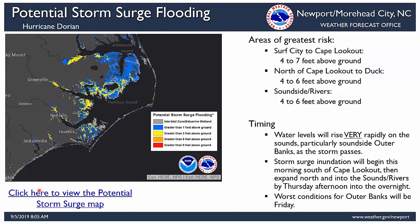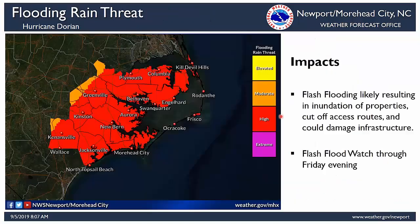This is with the 8 a.m. advisory. That has not changed. North of Cape Lookout to Duck is 4 to 7 now. And then the Sound side and rivers are 4 to 7, but we're talking the Pamlico Sound itself, not the inland rivers, and the reason for that is really emphasizing this Soundside Outer Banks area and also down east Carteret County. Albemarle Sound is still 4 to 6. So some slight tweaks up to 7, and again, that's mainly for the Pamlico Sound, Soundside Outer Banks, and down east. The point of emphasis with this, it's a foot increase, but it's this water level rise, very rapid. We've mentioned this a couple times, again, particularly on the Soundside Outer Banks.